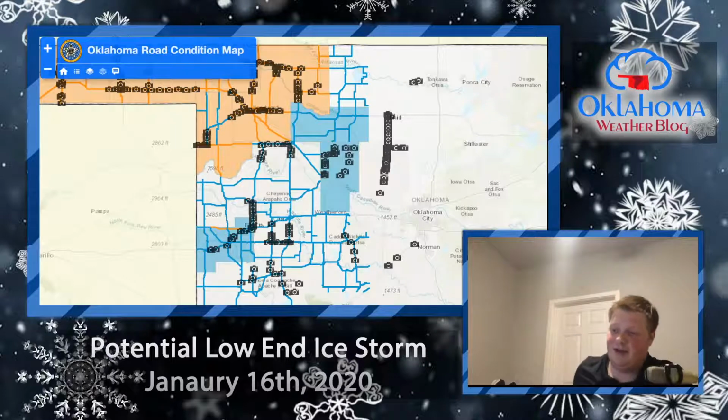And I only expect these roads to get worse as tonight moves on. And the bad roads will probably slowly creep south and east. Not terribly far, but another county or two. So, again, don't travel if you don't have to tonight into tomorrow morning. If you do have to travel, give yourself plenty of time. Drive slow. Better to drive slow and get to your destination than be in a ditch somewhere or crash into somebody. Not fun.